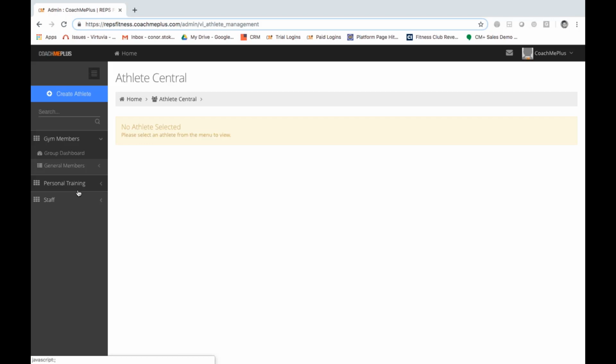So the first component that we'll be going through is Athlete Central. This is where your facility's members are organized, usually under their personal trainer or in any other appropriate way for your facility. This place allows for you to store, view, and disseminate a few different types of information on a specific client or member on a group basis, and Alex will take you through that now.